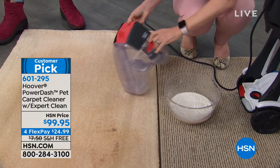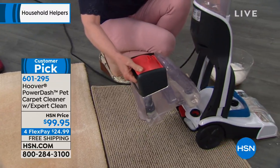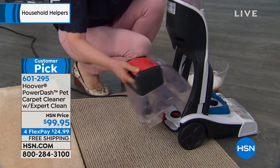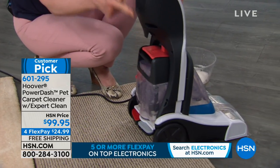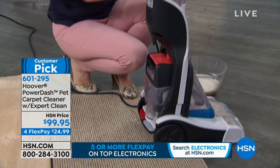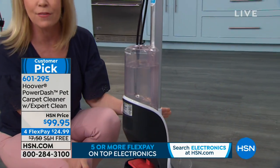Now the nice thing about it, when you put it in, you don't have to tilt it back. It's not drippy. It's not messy. And this is just the dirty water. Look how easy that is. That in and out, very simple. Now up here, a little bit higher, there we go, there's our clean water. So clean water, dirty water, the two tanks never ever touch.